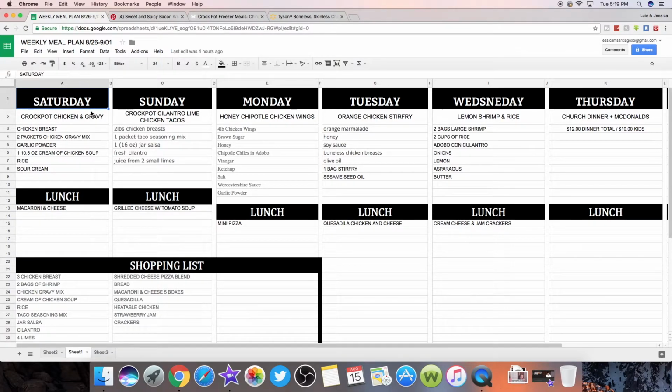I like to start our weeks with food planning on Saturday to Friday, and you'll kind of see why in a little bit. So for Saturday, some crock pot chicken and gravy. These are all the things that I need for that recipe. And then that day I'm gonna have some macaroni and cheese.